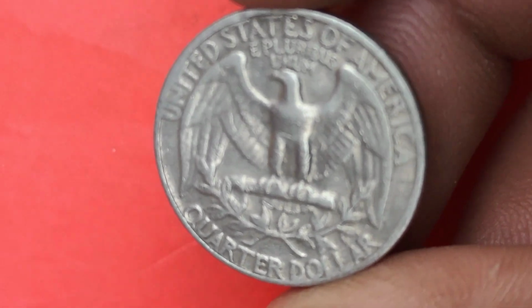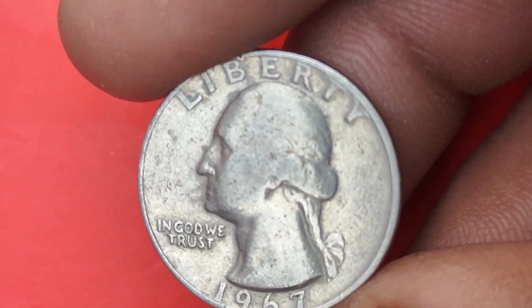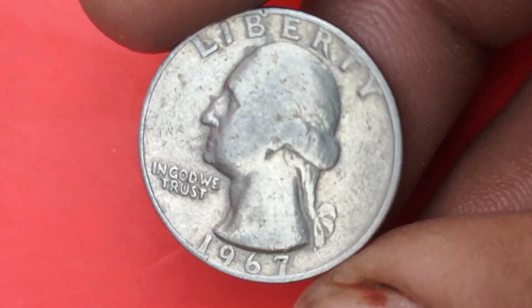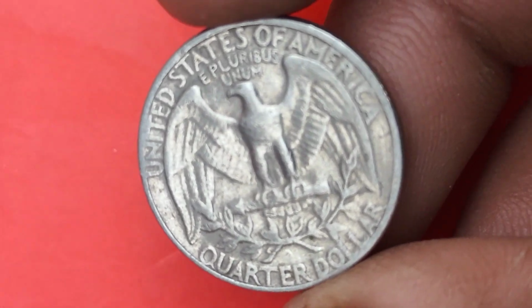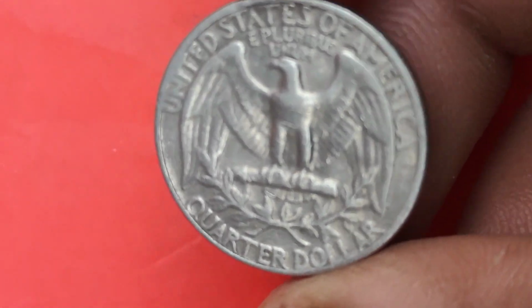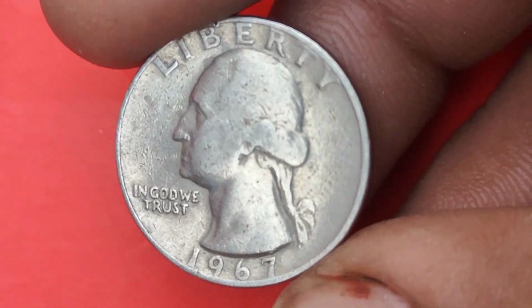Before we get into the specifics of the 1967 quarter, let's talk a bit about the Washington quarter itself. Introduced in 1932, the Washington quarter was designed by John Flanagan and features a portrait of George Washington on the obverse and an eagle on the reverse. This iconic coin has been in circulation for decades and is beloved by collectors for its timeless design.